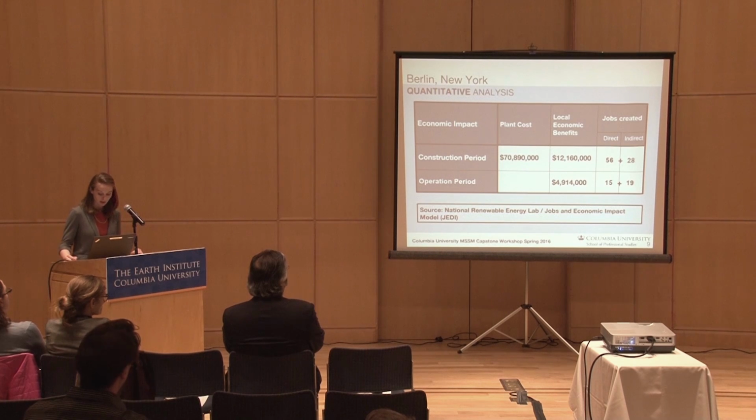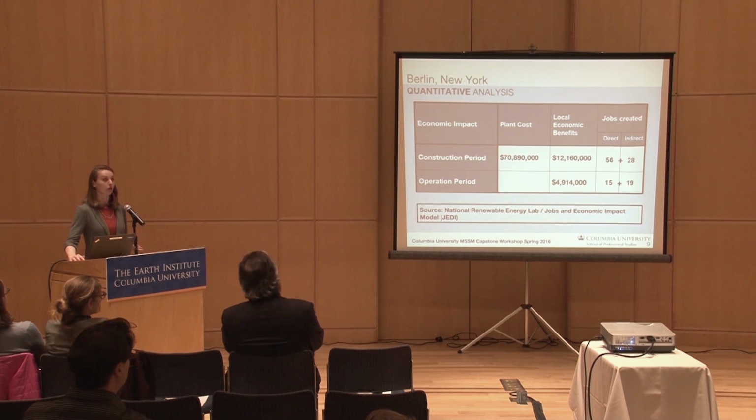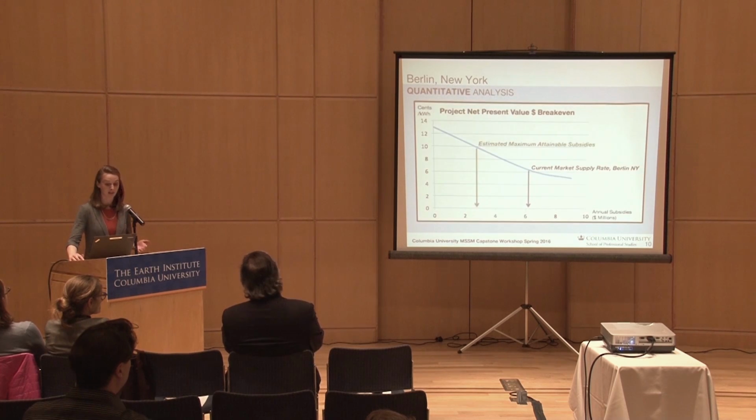During the construction period, it would create a total of 84 jobs, and of the permanent jobs, there would be 15 at the plant itself, and the rest, the 19, would be felt throughout the town. So although this economic impact is somewhat beneficial, we found some difficulty when we looked at the financial analysis.